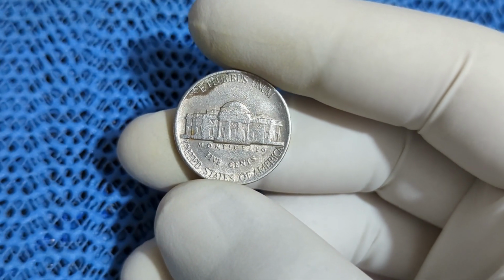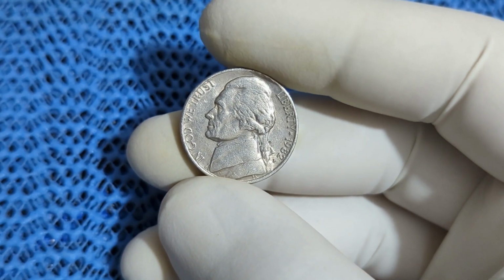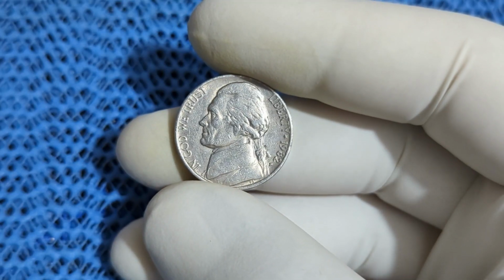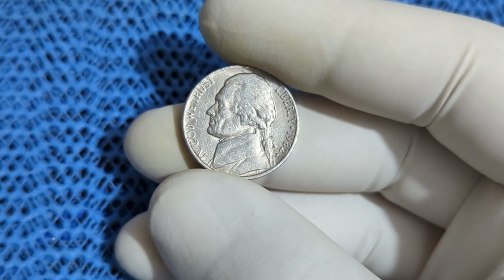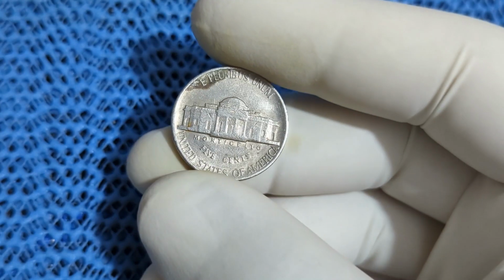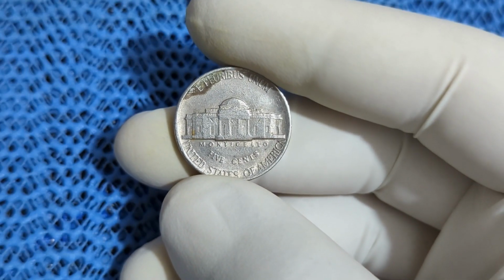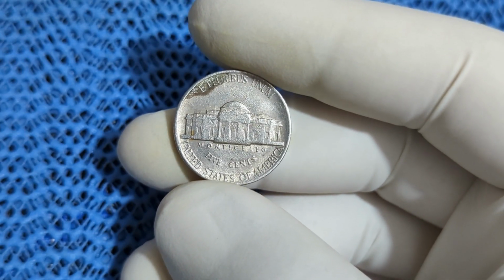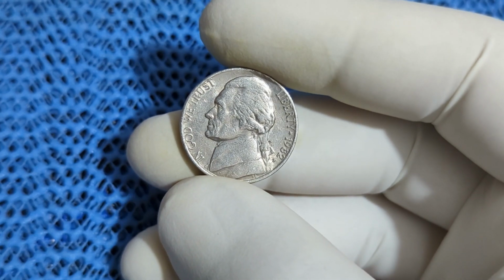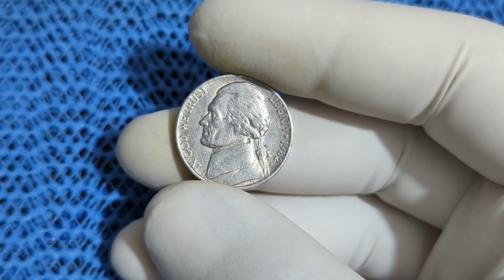Once we enter the MS 66 territory, rarity becomes more apparent. A sharply struck, bright, and clean 1982 P nickel in MS 66 is a scarce find. These coins are known to sell for $50 or more and are often encapsulated by top grading companies for protection and verification. At MS 67 and above, we are in elite territory. Such coins are exceedingly rare and often represent the top percentile of known surviving examples. In today's market, these top-grade coins have been known to sell for hundreds of dollars, sometimes exceeding $500 when demand peaks or when the coin exhibits exceptional characteristics such as full steps on the Monticello, deep luster, or proof-like surfaces.